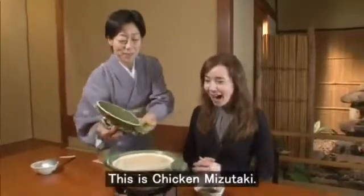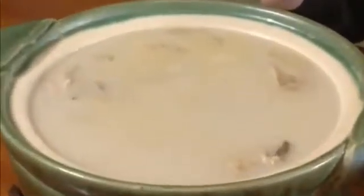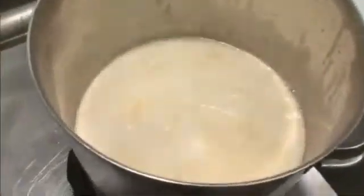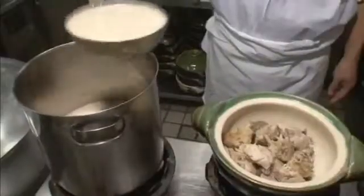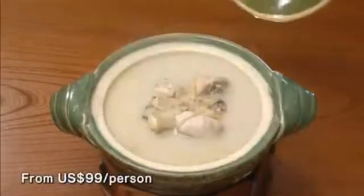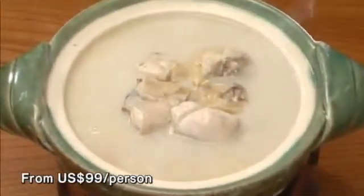Wow, look at this, it's almost white. Yummy. The broth is made by slowly stewing chicken bones. After 6 hours, the broth turns white. They say this process brings out the flavor. The broth is then transferred to a nabe, or pot. Stewed a little more, and it's done. The ingredients are eaten with ponzu, which is a combination of citrus juice and soy sauce.